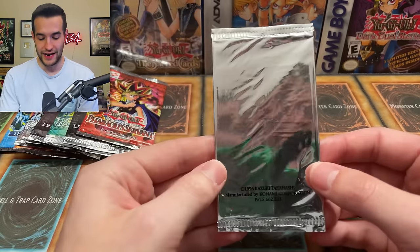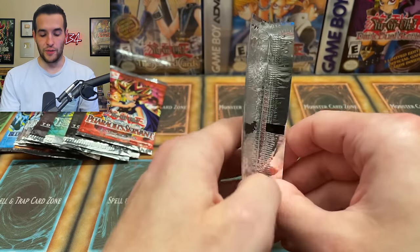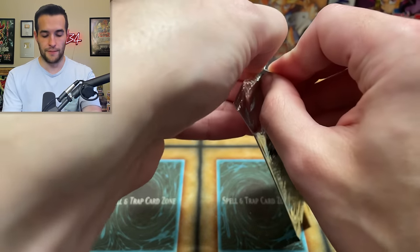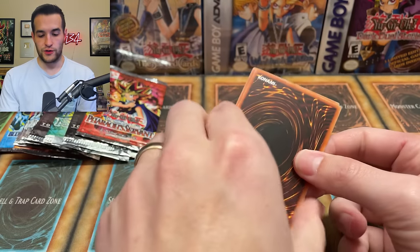We've pulled so many, but now we have McDonald's pack 1. We could pull one of my favorite cards, Millennium Shield, right there, right over my shoulder. Let's see if we can pull it. Millennium Shield, super rare, or ultra rare. I don't know if it's going to be at the front. Let's just open it up. Okay, we can do it a little bit inconspicuously. Nice. Two cards to go here.